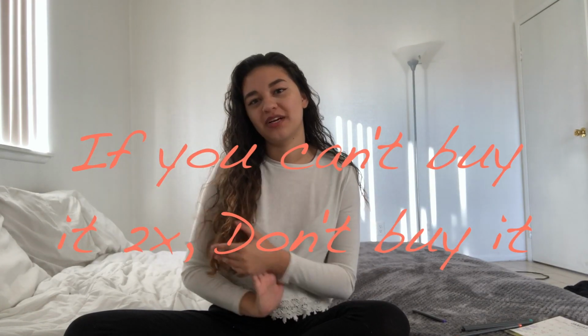Okay, my 7th tip is if you can't buy it twice, don't buy it. And I think this is a good mentality, especially that I need to have. If I can't buy my $60 makeup palette twice, I probably shouldn't be buying it in the first place, which is a good way to help you save money. Now, if I go to Dollar Tree and I buy an ice cream, I can buy it twice. That's $2. That's not a big thing. But it's just a way to keep yourself in check of spending more things. But, like, yes, I deserve to treat myself here and there.